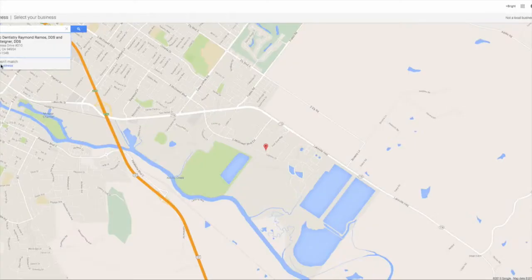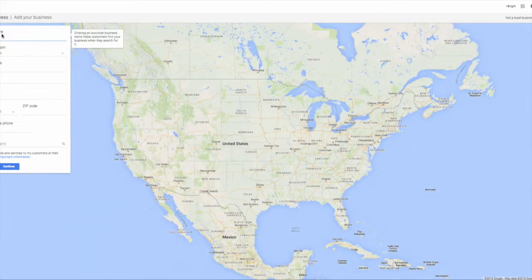Now in this case, this has already been verified. If this hadn't been verified, you would then click a link, verify this business. And then what happens is they either connect you to a phone call or they're going to go ahead and punch that box, and Google is going to send you a postcard to verify your listing. Of course, in this case, it's already been verified. Now the other thing I could do, if I want to add my business that doesn't list here, I just click Add My Business. I would put my business name here, Joe's Dental, etc., etc. Put all the phone number and the etc., etc.